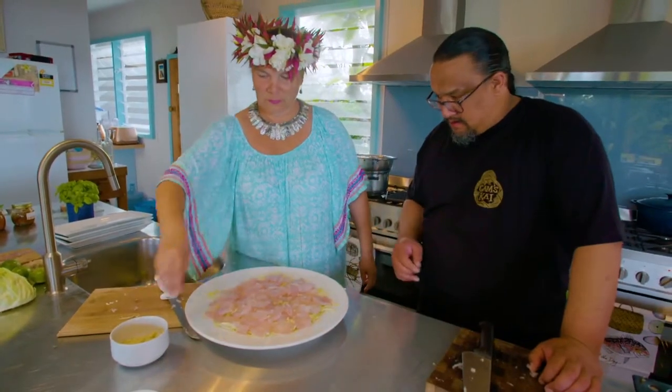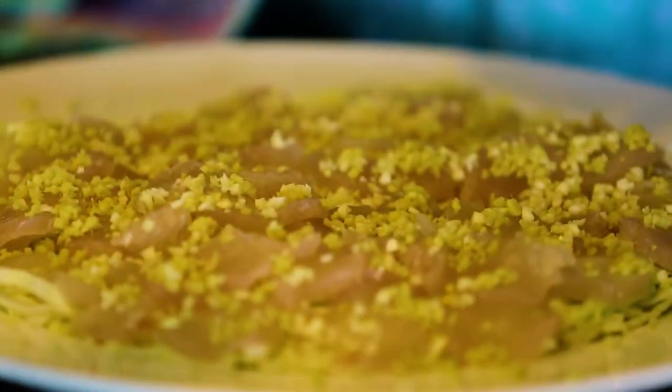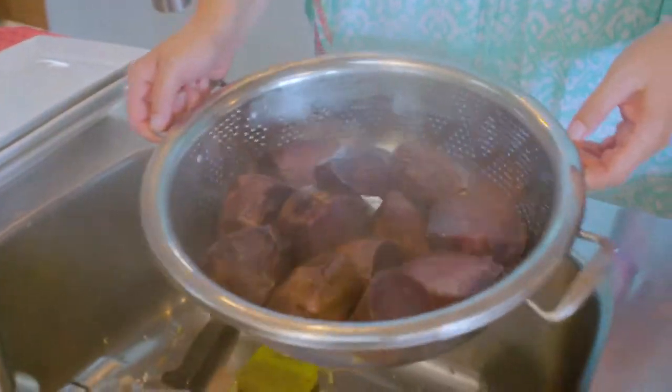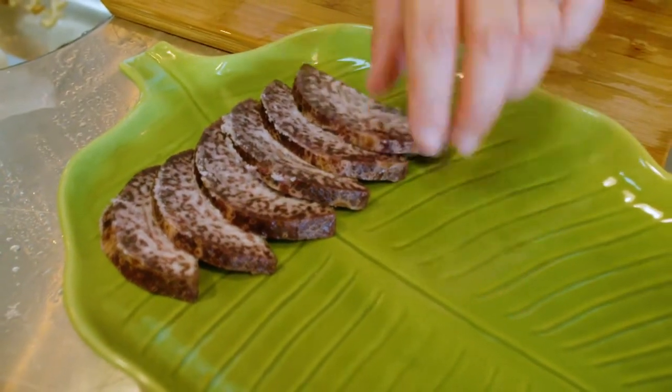Oh yeah, garlic just straight over the top right there. Yep, garlic and ginger. Fresh ginger that we grow here. And then to complement it, I've also got some purple taro here. We've got many, many varieties of taro here. So it's a lovely purple one.